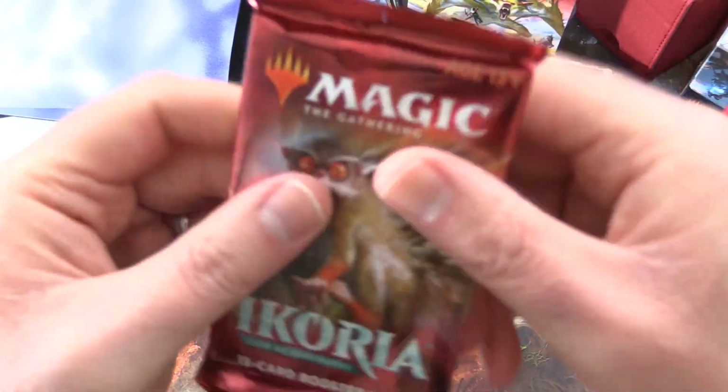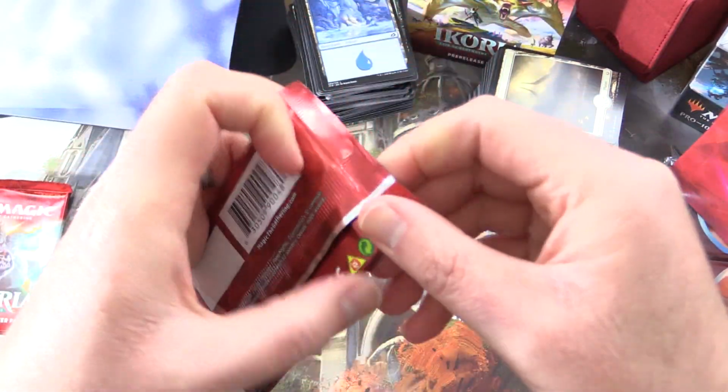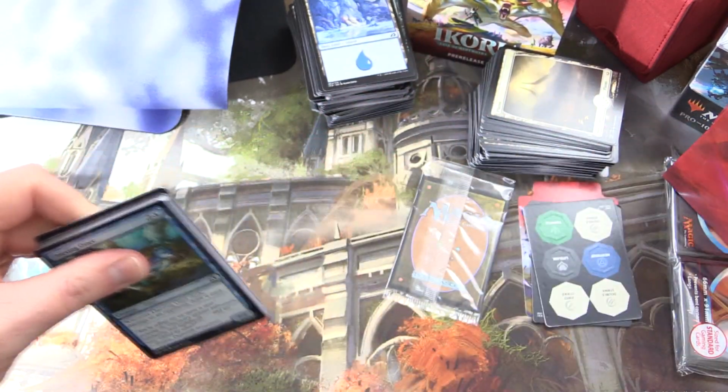Okay, two packs left, and it's this guy again. Where are the crazy pulls, sir? We want to get some Triomes, alternate art preferably.